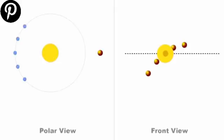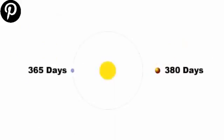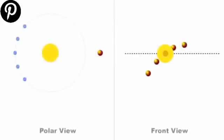Because Earth orbits the Sun every 365 days and Nemesis orbits the Sun every 380 days, Earth has slowly been gaining on Nemesis, and this is why the recent observations of Nemesis over the past few years have always placed it near the Sun from our point of view here on Earth. Nemesis is presently behind the Sun and unobservable at this time.